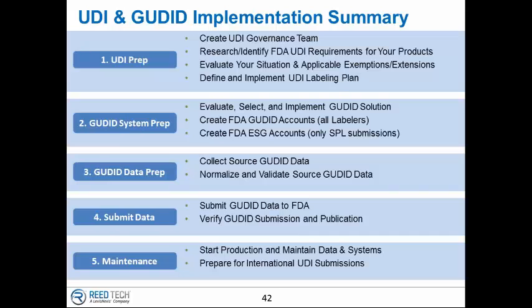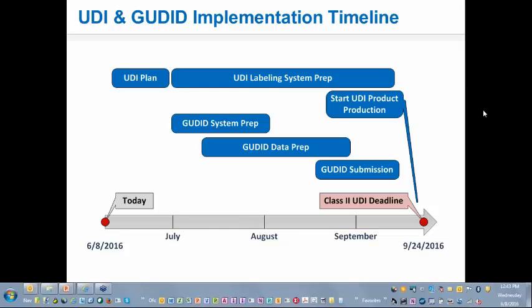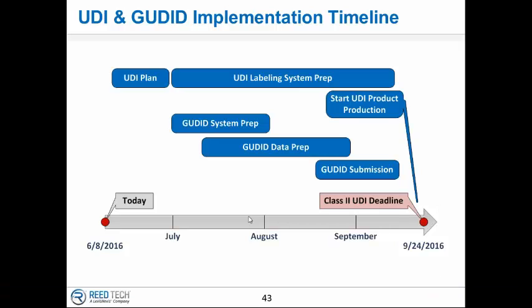This slide summarizes those steps that we walked through, and I wanted to also show how they might relate in a timeline. In this particular page, we show the UDI plan that needs to happen early, and then immediately launch any UDI labeling system preparation. In parallel, you'll need to start the UDI system preparation, and again, highly value those systems that are already in place and running. Make use of those rather than try to invent something from scratch. And then while you're finalizing that system, you can start collecting data. That will actually take you a significant amount of time. We see a lot of data prep issues. And then squeeze in that UDI submission near the end.